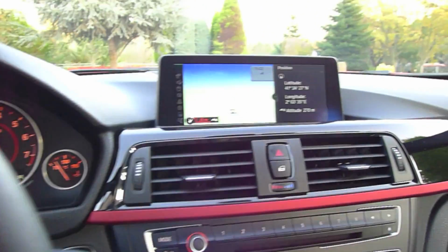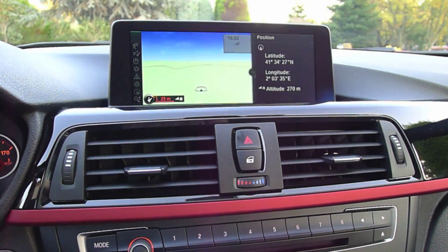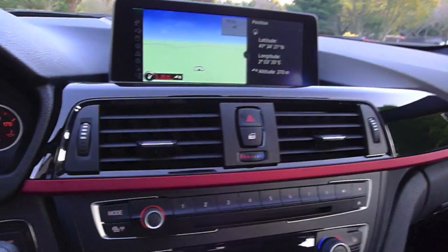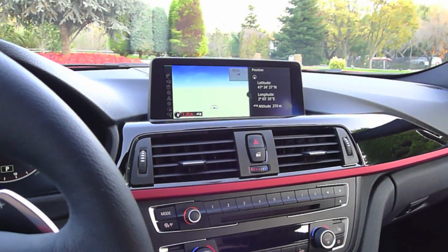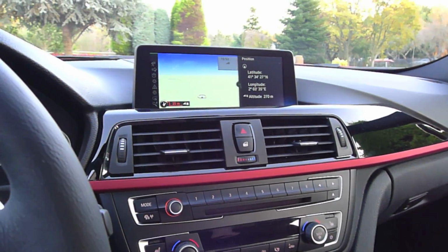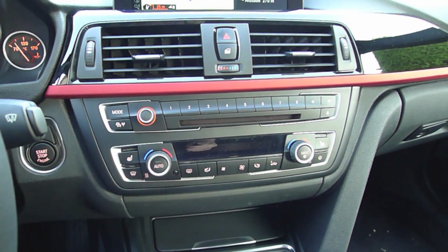We also talked about the beautiful navigation screen, widescreen layout, and it's got that really nice iPad look. It looks like an iPad stuck right in the dash, very tasteful and biased towards the driver's eyes. It's really high definition, better than anything else that's out there in my opinion. Sound system and heating controls are all cleanly integrated into the center stack here.